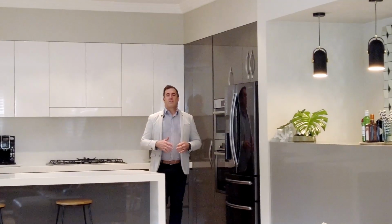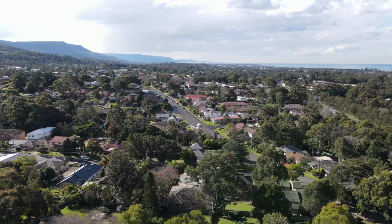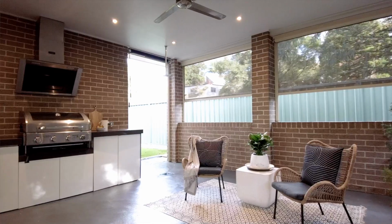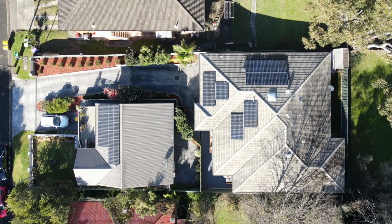So Poulter Street is a wonderfully central location. It's close to schools, shops, major arterial roads, public transport, and even Wollongong University. The home itself, 10 years old, and as you can see, wonderfully spacious, open plan interiors, connecting beautifully to our alfresco. It's all on a low maintenance block. There really is a lot to love about this home.